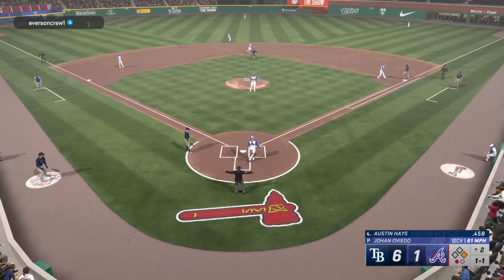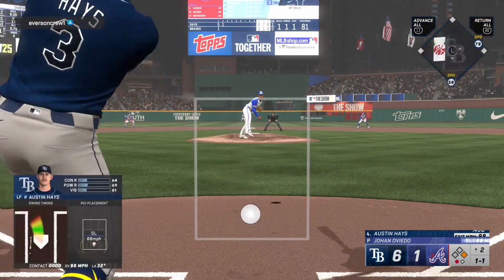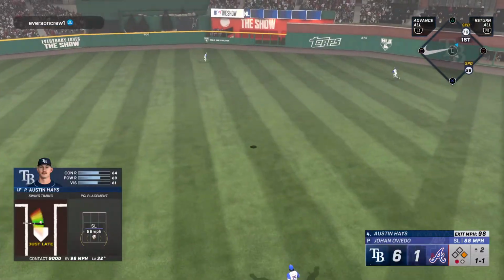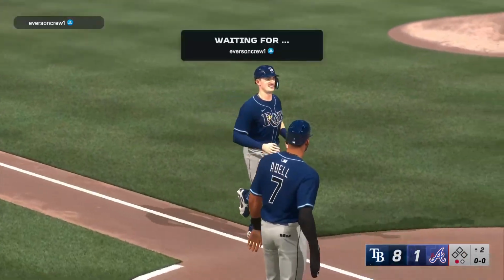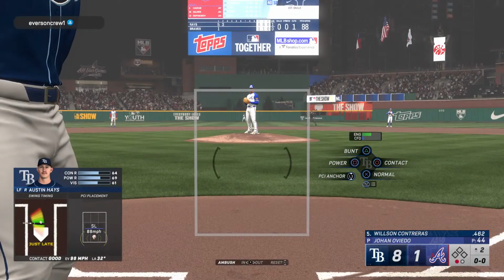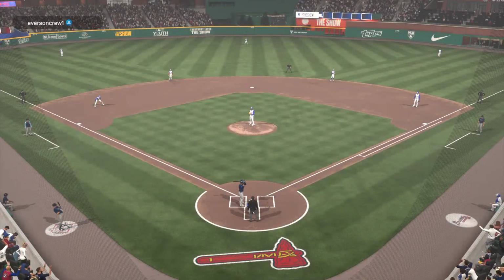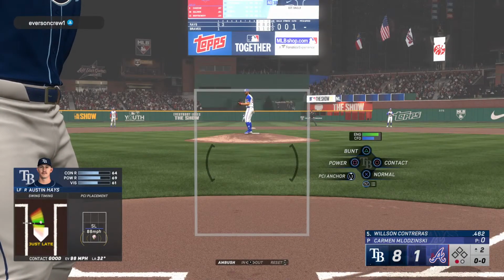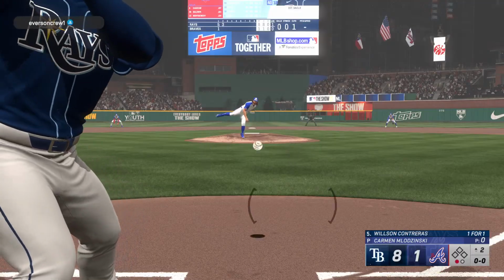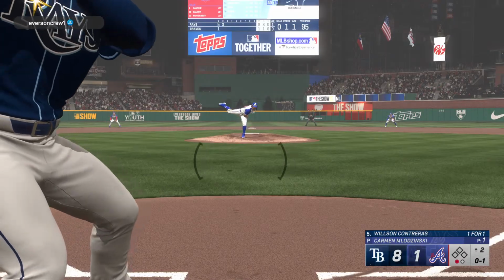This one in the dirt. Here's a 1-1. Crow Armstrong ranges back. Out of here! He made him pay for that one. It's 8-1. And up to hit is Wilson Contreras. Number 50, Donovan Leginsky. That one finds the zone. It's 0-1. Still only one out here in the inning.